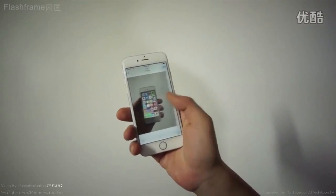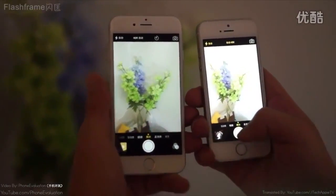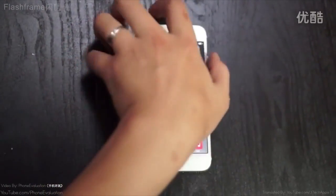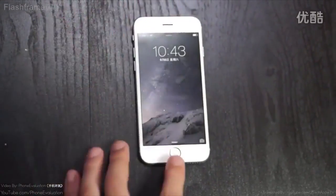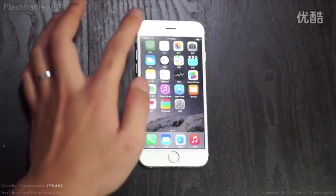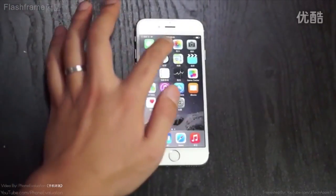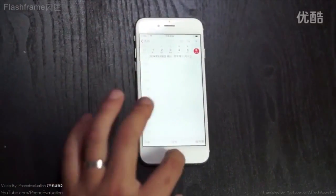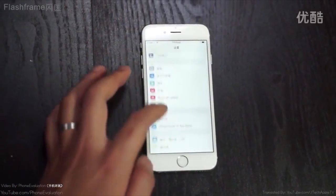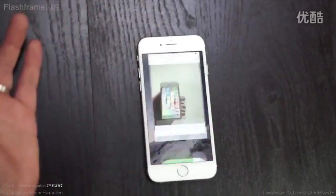The noise is very small, even though these were taken at night. I think the iPhone 6 brings better clarity in its camera. Here we have the iPhone 6 on the table so we could take a closer look at the screen. You could see the Touch ID. You could see the messages. Here is the calendar app. And here are the settings. And here are the photos.